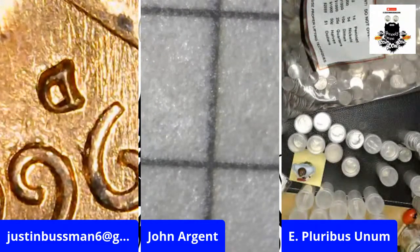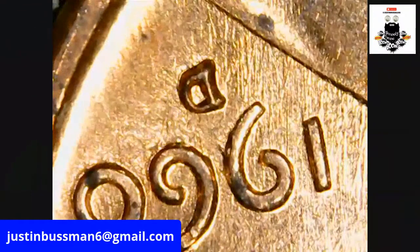Go full screen. Right there. It's upside down. It has to be. That's the only way to show it. I know.